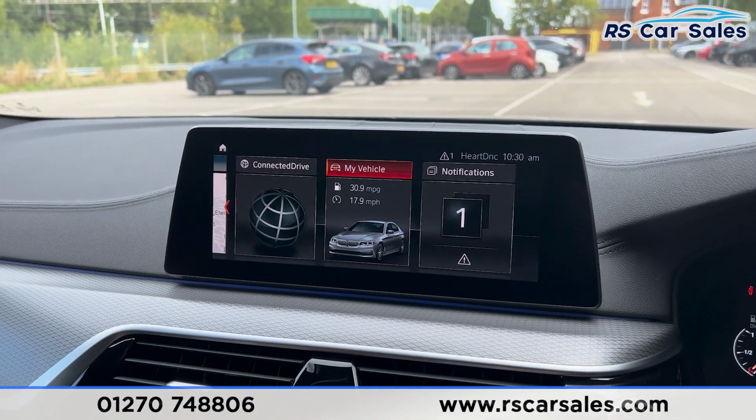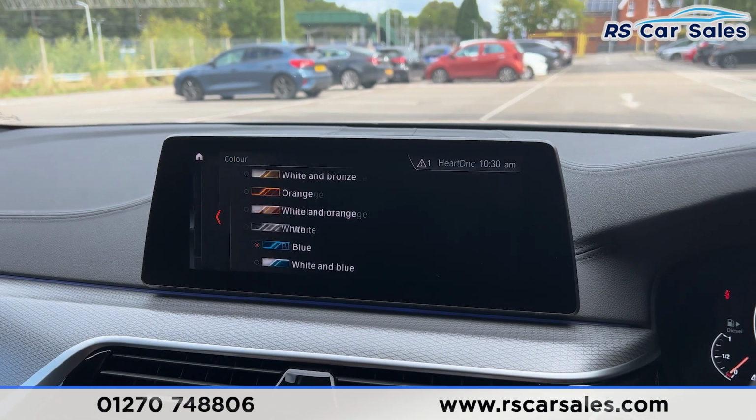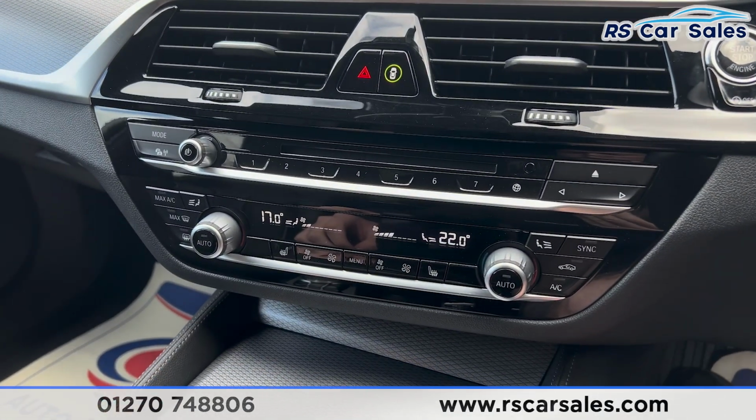Going on to the main menu, if you go onto My Vehicle, onto the settings, you'll find the interior ambient lighting. Plenty of colours on here which you can go through. Looks really nice at night time. We also have the dual zone climate control just down here.